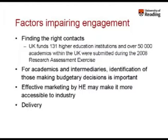To put it in perspective, 131 institutions were surveyed in this, and 50,000 individual academics made submissions. If you're an industrialist, it's quite challenging to know which of these 50,000 people is the person who you need to really speak to. So from somebody from outside academia, it can be quite bewildering.